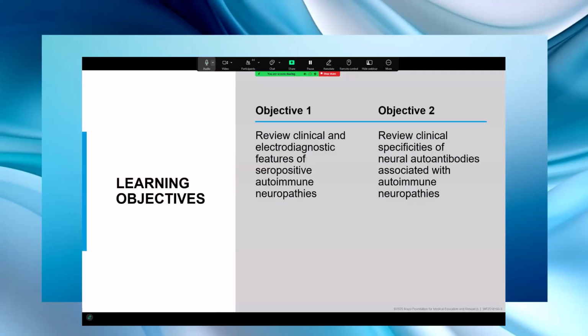As I said, the objectives are reviewing clinical and electrodiagnostic features of seropositive autoimmune neuropathies, and reviewing the clinical specificities of neural autoantibodies and how they associate with autoimmune neuropathies. In addition to the clinical perspective, which is the perspective I have from seeing patients in the peripheral nerve clinic, I would also like to share some of the lab perspective, but in a way that is usable or relatable for clinicians worldwide. How should we interpret these tests? When should we be concerned that the test results are not necessarily answering the question we are asking or potentially misleading us? All those are very relevant and important as neurologists seeing patients with neuropathy suspected to have autoimmune etiology.